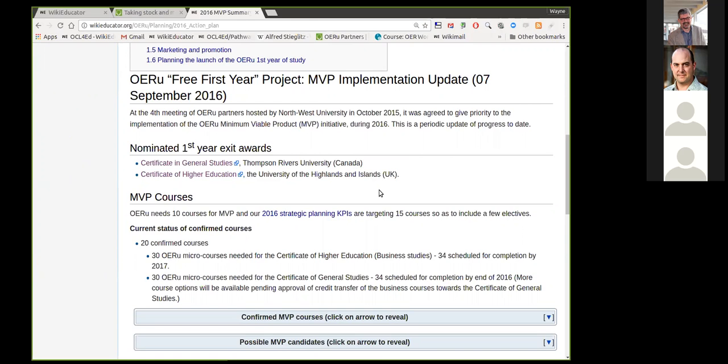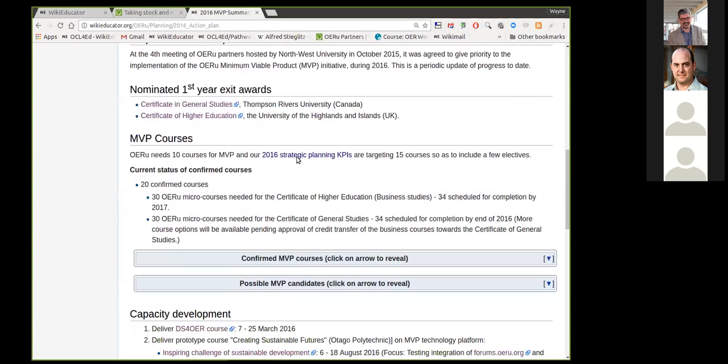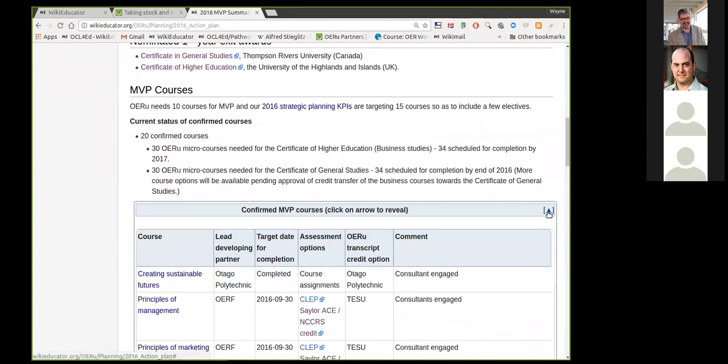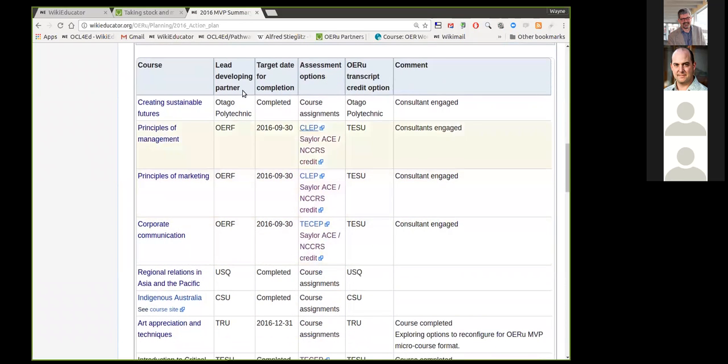But what we are aiming for with regards to MVP are two exit awards: the Certificate of General Studies through Thompson Rivers University, and of course the Cert HE, which is being developed here at UHI. And for the confirmed courses we have listed, I've reported on the various states of completion of those courses in the print version of the report.